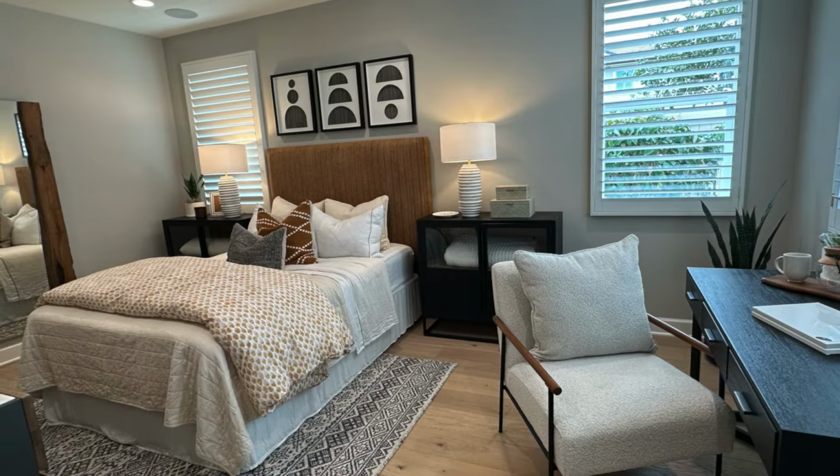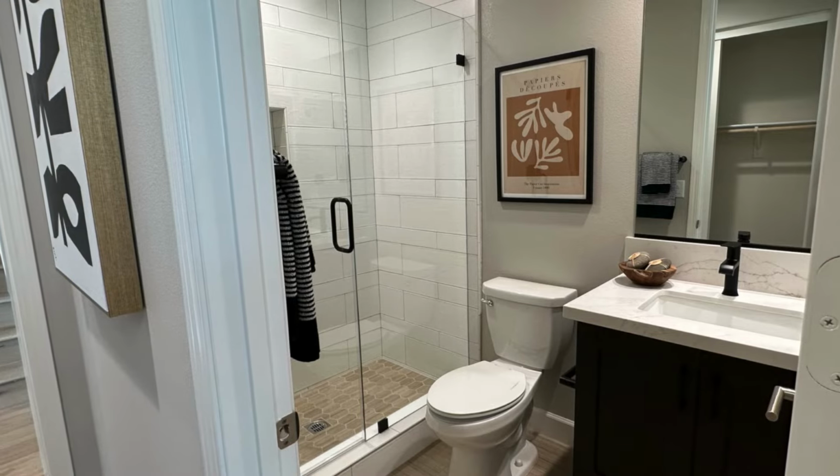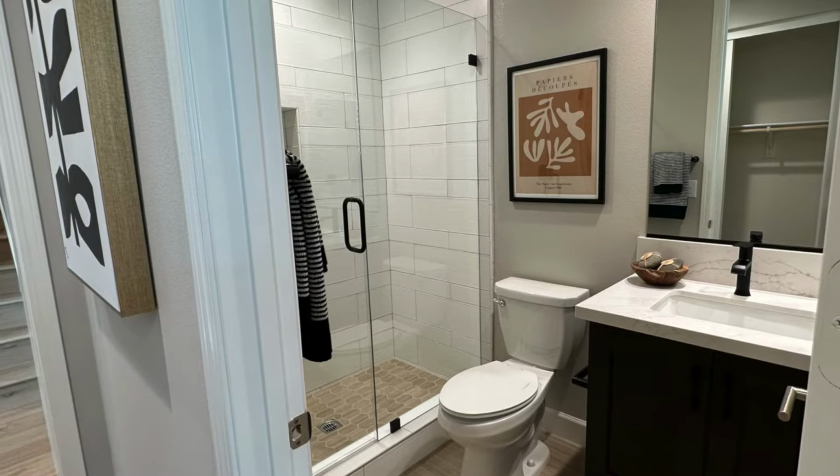Now, if you are looking for a larger downstairs bedroom that could accommodate, say, a king-size bed along with its own ensuite bathroom, then this may be the plan for you. Because additionally, there is a powder room for guests to use downstairs.